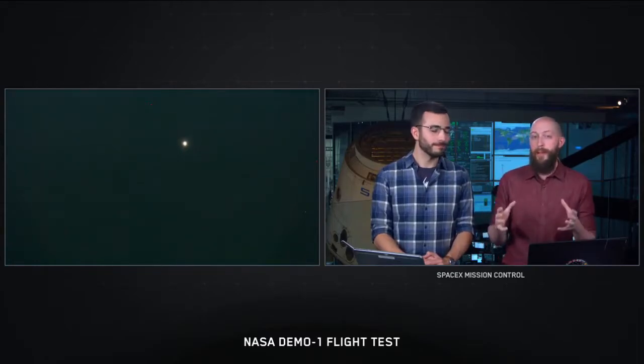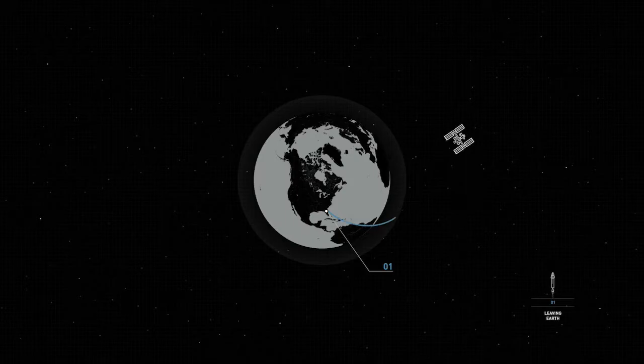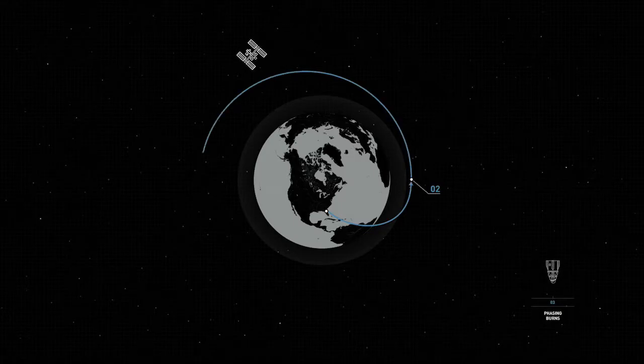To put into perspective just how fast everything's moving, a commercial airplane usually cruises at about 550 miles per hour. It takes about 5 hours to go from LA to New York City. If you were able to fly as fast as Dragon, you could cover that distance in just 8.5 minutes.